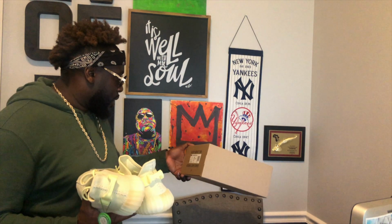I looked at the number. From my understanding, the counterfeiters have not matched their UPC numbers, nor the model number of this shoe, F36980. So they perfected that, but not the UPC number. Stitching looks good. Color looks good.